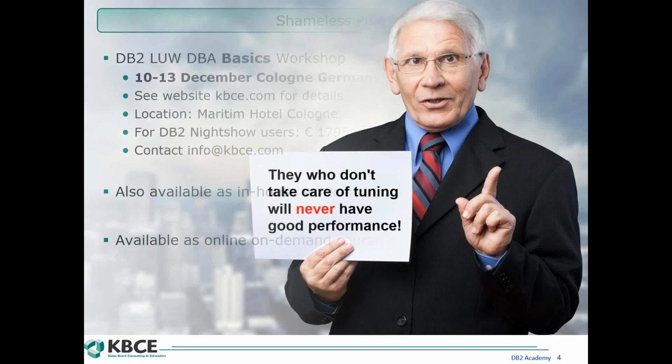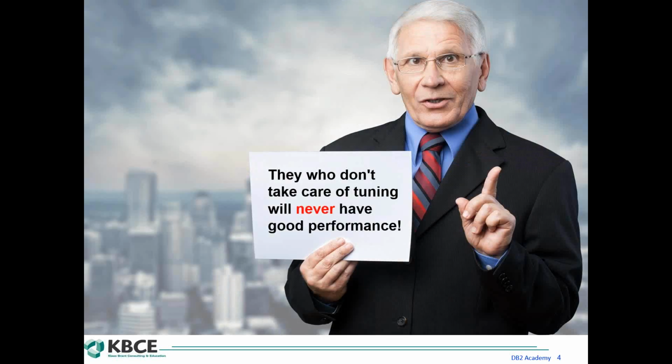Let me start with my uncle. You've probably all met my uncle, Dr. Bob Sbeeters, and you've probably seen him at IDA. You know him as Dr. Bob. And he always tells everybody, they who don't take care of tuning will never have good performance. So take these wise words of Dr. Bob, and let's see what we can do tuning-wise to make it the perfect server.